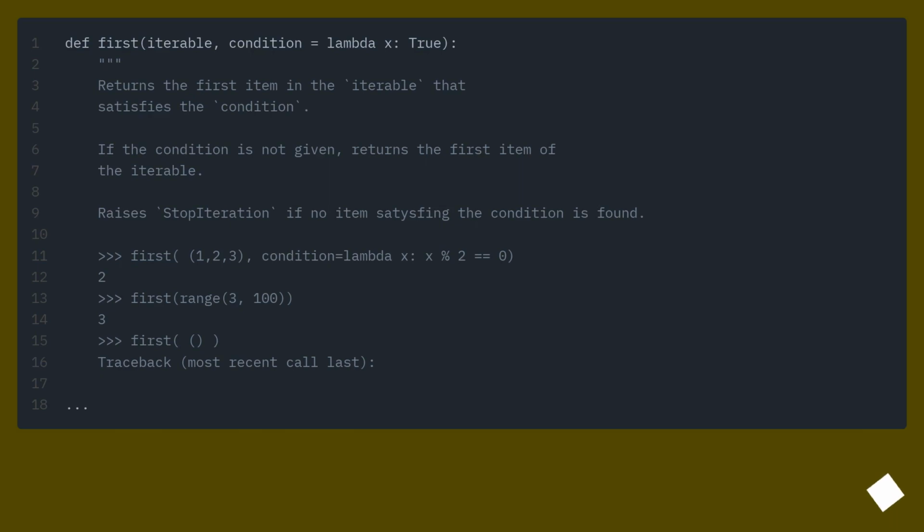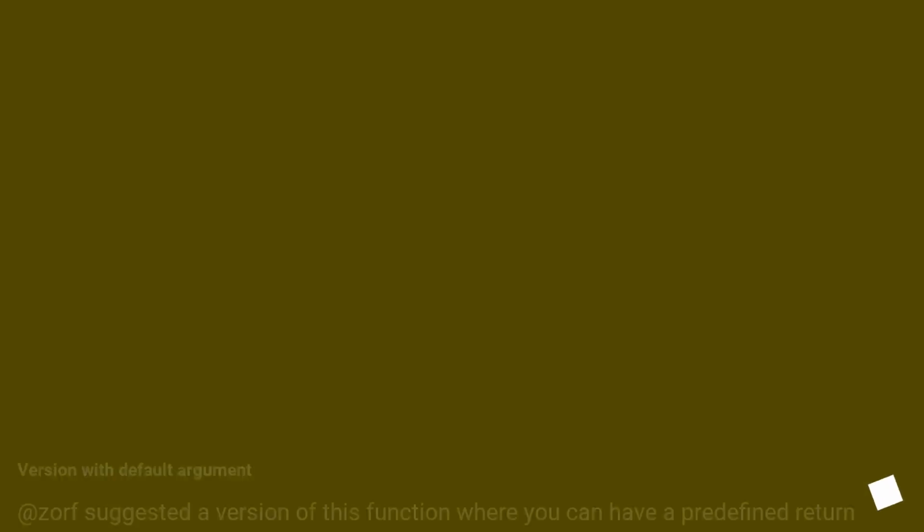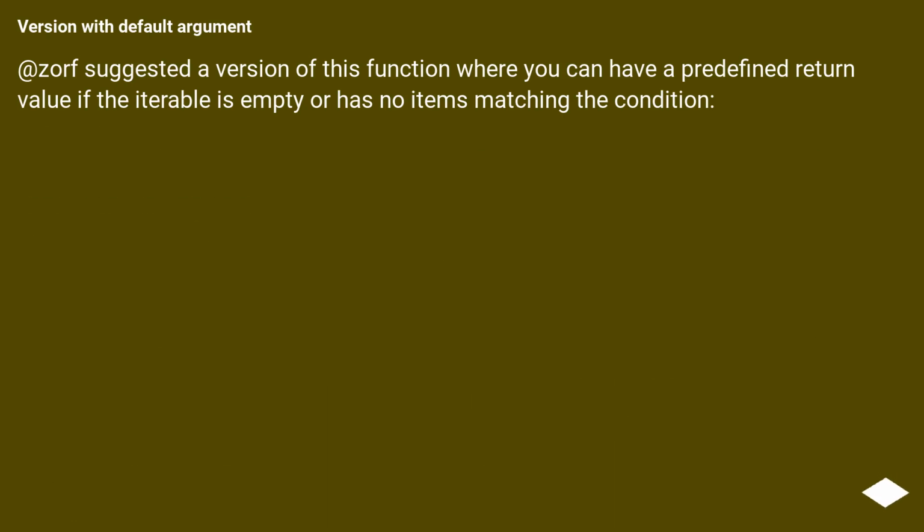As a reusable, documented and tested function. Version with default argument. Adzorf suggested a version of this function where you can have a predefined return value if the iterable is empty or has no items matching the condition.